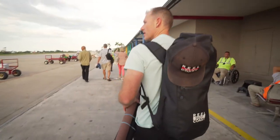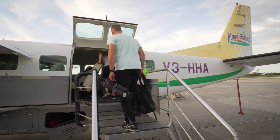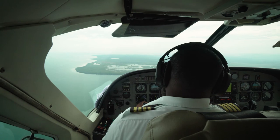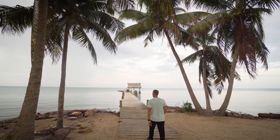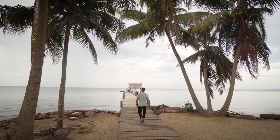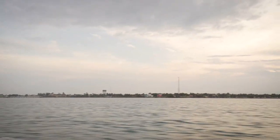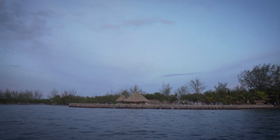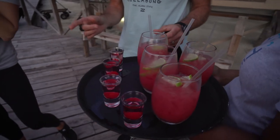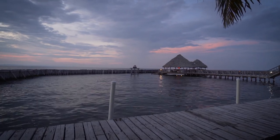To get to Thatch Caye, we landed in Belize City and hopped on a quick commuter flight about 30 minutes south down to Dangriga, a coastal town in southern Belize. From there, we were picked up by Thatch Caye Resort for about a 20-25 minute beautiful ride over to the lodge. When we arrived at Thatch Caye, we were greeted by the staff with a nice cold drink. Seeing the resort in person made me even more excited to get out on the water tomorrow.